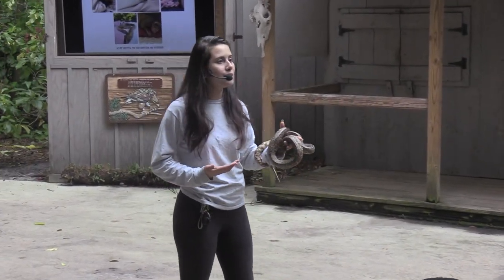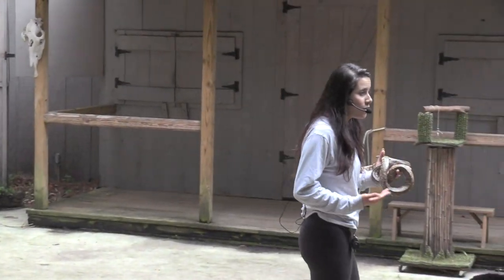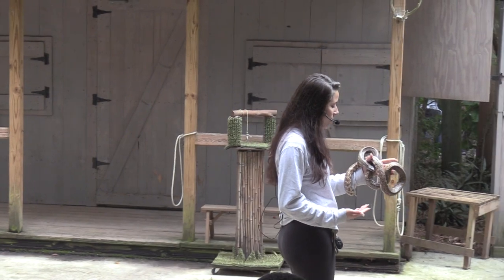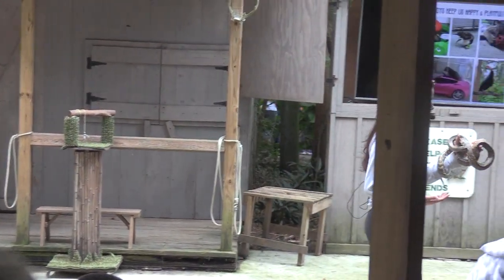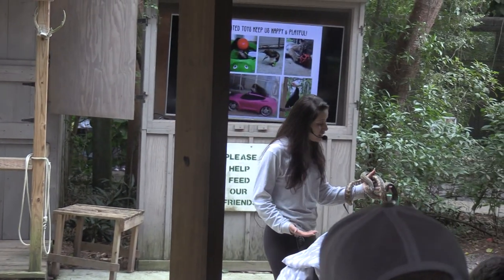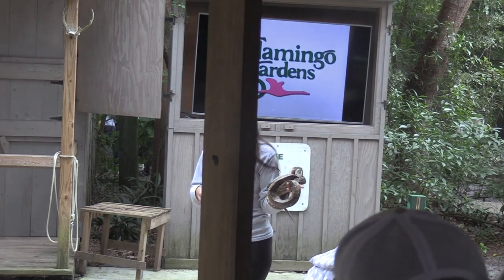A pet snake like this can last anywhere from 15 to 20 years in proper care and captivity. So that's a very, very long relationship you're going to have with that snake, and you want to make sure that you can give it a forever home. Also, depending on the species of snake, they can get very, very large. These guys do max out at about 5 to 6 feet.